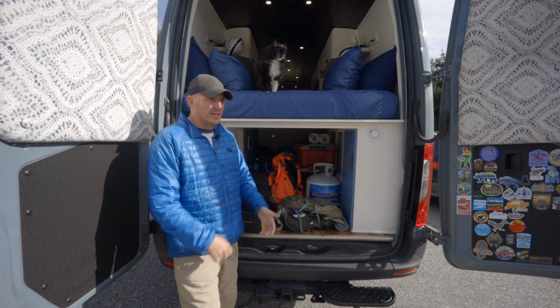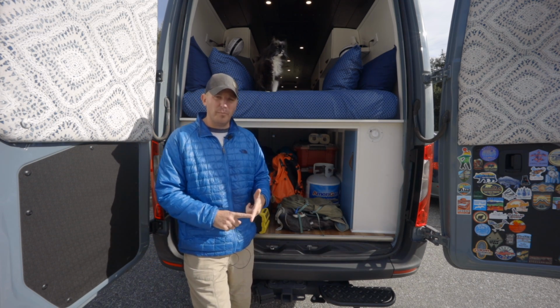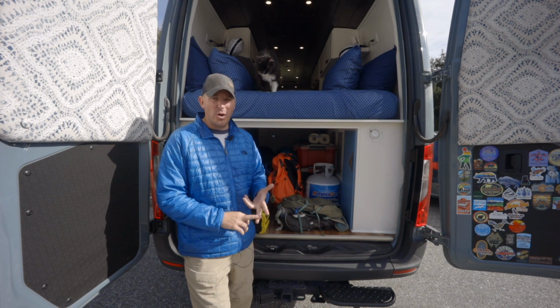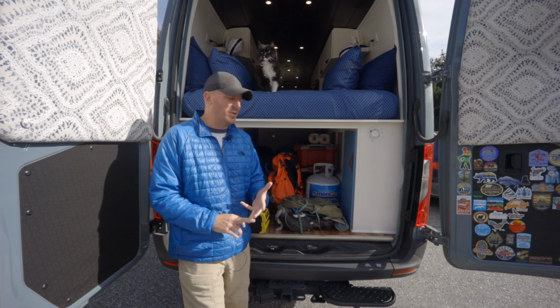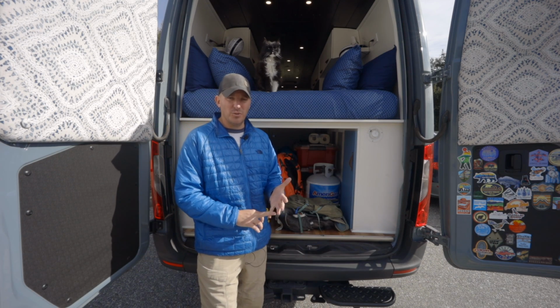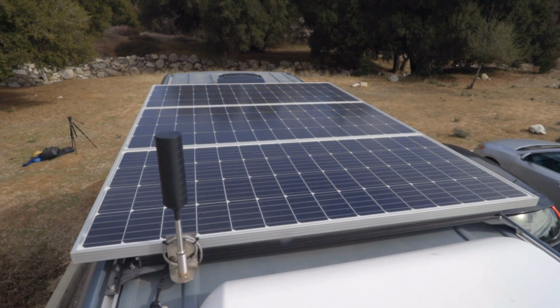It has our four 100 amp hour lithium-ion Battle Born batteries, our Victron controller. We have a battery to battery charger as well to help keep us charged as we're going down the road, and also our solar controller. We have 525 watts of solar on our roof.